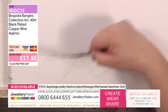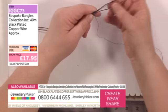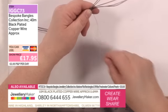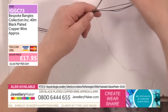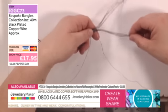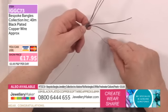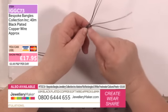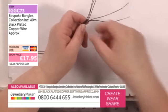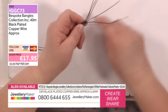Once you've got to the end, we're going to take 3 of the wires and just bend them out the way. You want the 3 furthest away from where you've finished. I'm not going to bend them severely, but I'm just going to move them out of the way. I'm then going to concentrate on this for the next weave. So I'm going to do 8 times around the outside wire. 4, 5, 6, 7, 8.